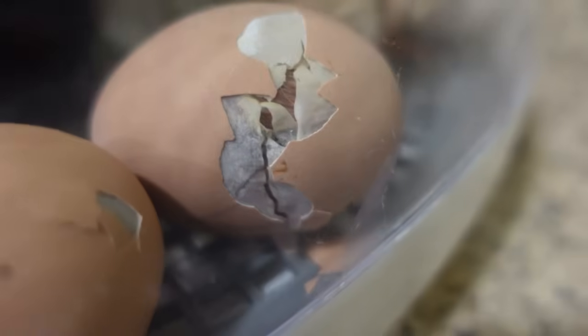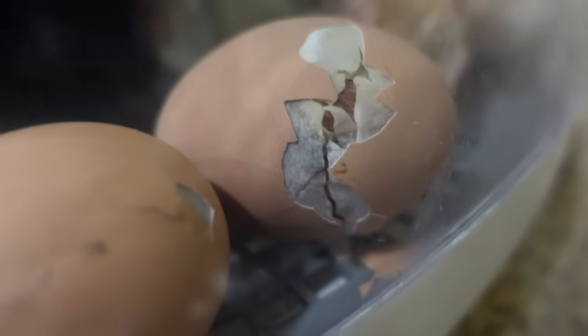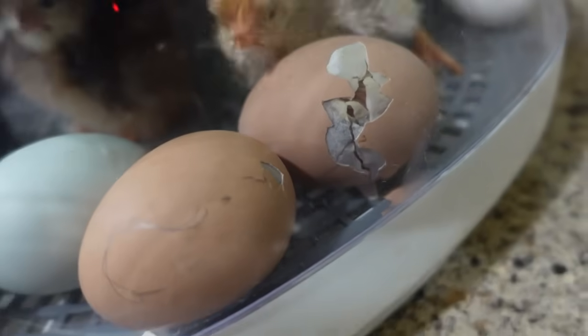Like, this one's getting ready to come. It's so close. And then the white one here. And then if you can see back here, light that up. Hold on, I think that made it worse. Actually, that might be an egg that's already had to come out. I don't know. So, this one, you can tell it's trying to come out. So yeah.